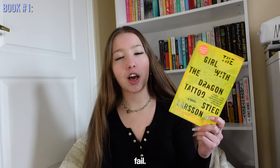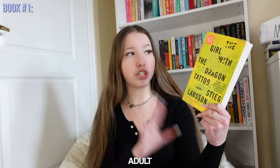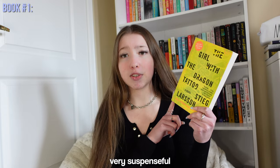I ended up getting this book for $5.99, perfect condition. The thrift bookstores never fail. I'm telling you guys that, and I will never stop telling you guys that, because you just have to go and see what you can find. This one is more of just a thriller, murder mystery, adult fiction. It's having all those vibes, but I hear it's very suspenseful, and I've heard so many good things about this, and I kind of just want to know the hype because of how classic this book is. So I was so happy that I finally found this and I actually bought it this time, because I always see it.